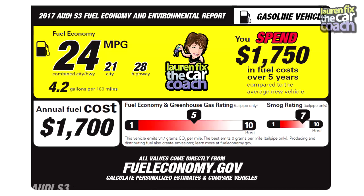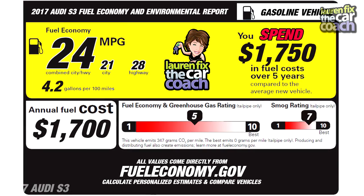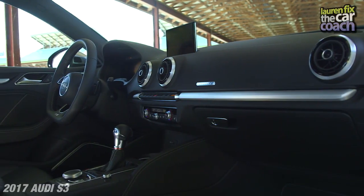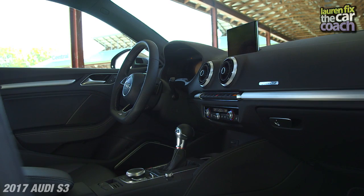My test drive got about 26 miles to the gallon, and we were driving pretty aggressively. They were saying 24 as a combined, so that was also better than expected. Overall, the design, the style, the technology, and the value, I think, is really great on the Audi S3.